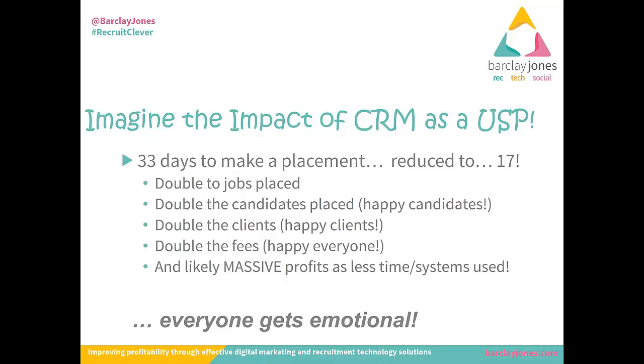So I want you to imagine the impact of a CRM as a USP. We spoke to someone yesterday who has turned their CRM into a CRM first process. It's not that they're only using CRM. I must stress this. I'm a massive LinkedIn fan. Anyone who's read my reports on it knows I think it's a bloody awesome bit of kit. But I also know where it sits in the workflow, and it should never sit at the front of it.